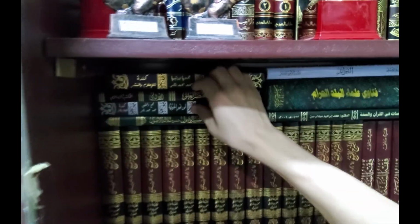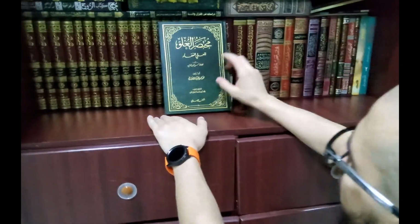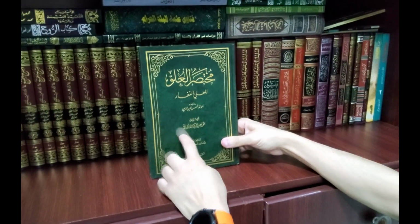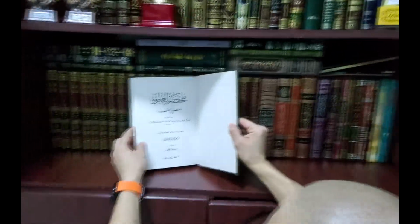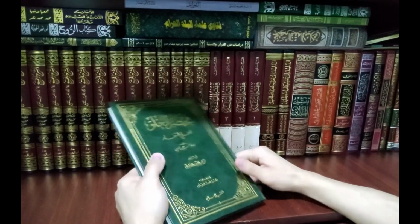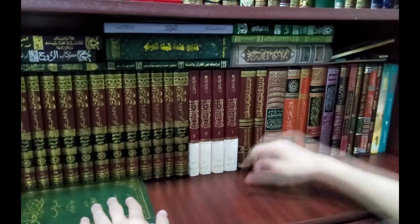This book right here, Allahu Akbar, this book, habibi, مختصر العلو للعلي الغفار, the book of Al-Imam Al-Dhahabi, with the tahqiq of Shaykh Al-Albani rahimahullah, to refute all of those who claim Allah is everywhere. This is a book that compiles all the statements of the Salaf, that Allah Azza wa Jal is in a state of transcendence above His creation, Jalla Jalaluhu wa taqaddasat asma'uhu.